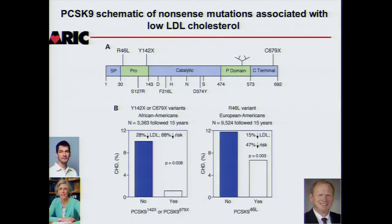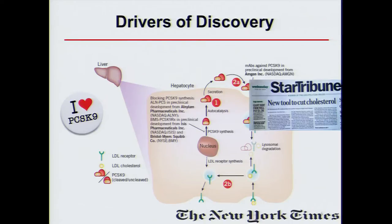What's shown here is the PCSK9 gene and various loss of function variants. Not only does it lower LDL cholesterol, it reduces by a substantial amount the risk of heart disease. This then has spawned a burgeoning industry. Multiple pharmaceutical companies now have multiple phase 2 and phase 3 trials that look promising for using this target as a potential additional therapy to statins.